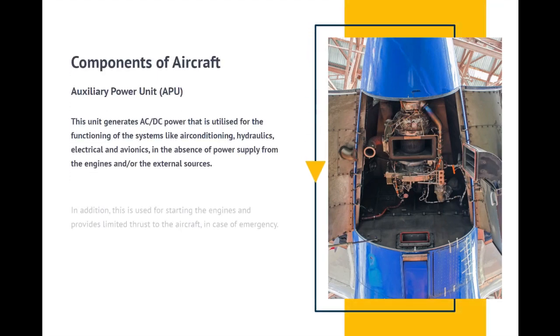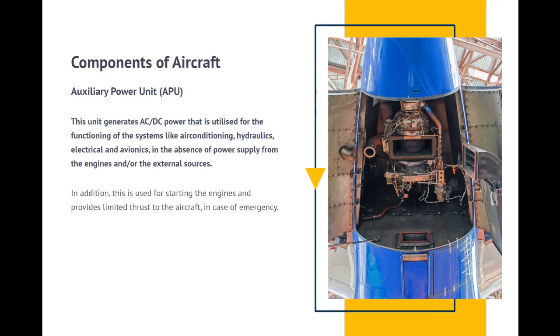Auxiliary Power Unit, APU. This unit generates AC or DC power that is utilized for the functioning of systems like air conditioning, hydraulics, electrical and avionics, in the absence of power supply from the engines and all the external sources. In addition, this is used for starting the engines and provides limited thrust to the aircraft in case of emergency.